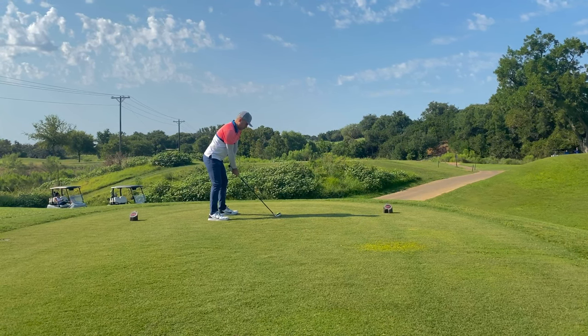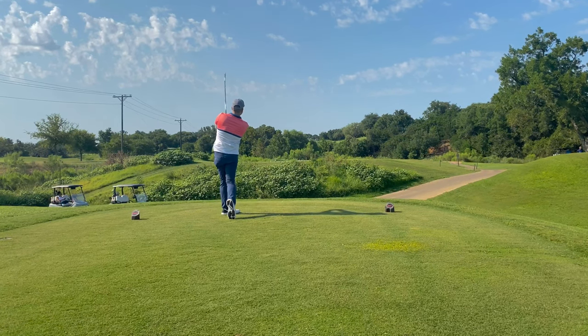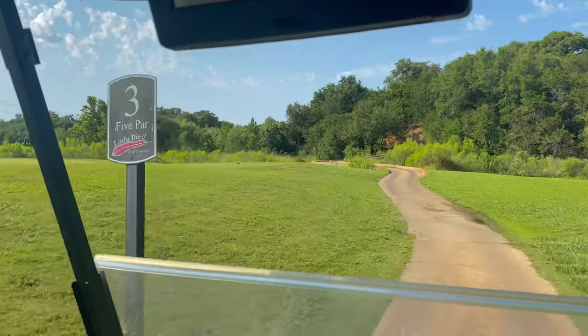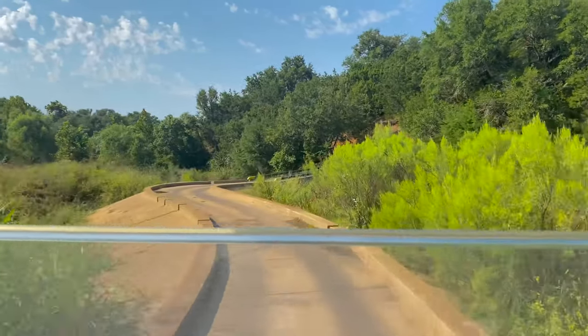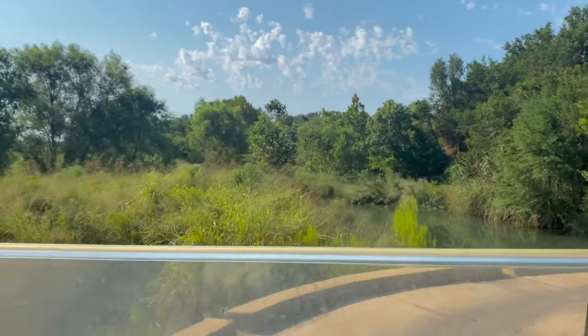I kind of caught this 2-iron a little bit off the toe, but luckily that Ping 410 has got that tungsten insert at the end, and definitely provided me that forgiveness that I needed on shots like that, where I sometimes catch it off the toe and kind of worried that it wouldn't get over the trees and into the fairway, but we ended up being in an okay, decent position.